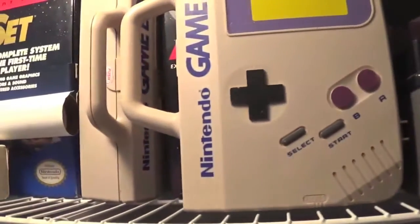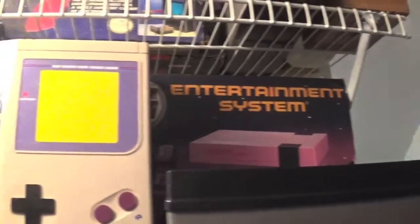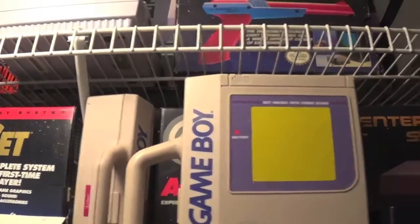We're almost done. Another little case. I don't think anything's in there. And that's pretty much it. That's my collection. I have Nintendo Powers also I could show you. Maybe I'll do that another time.